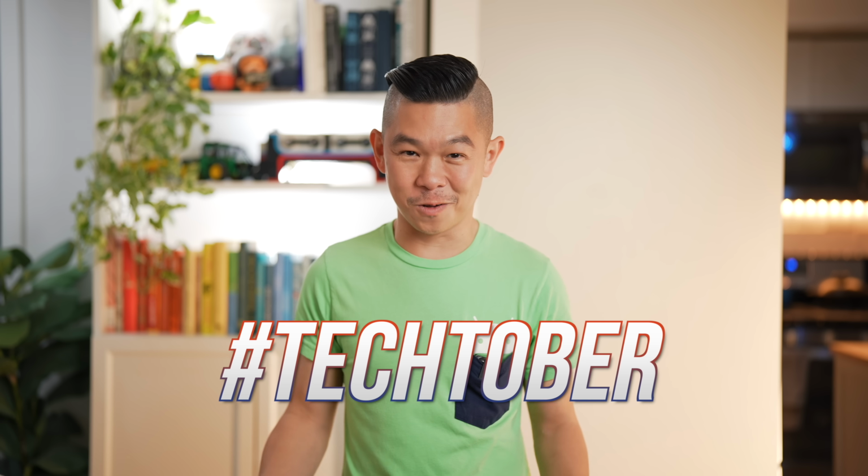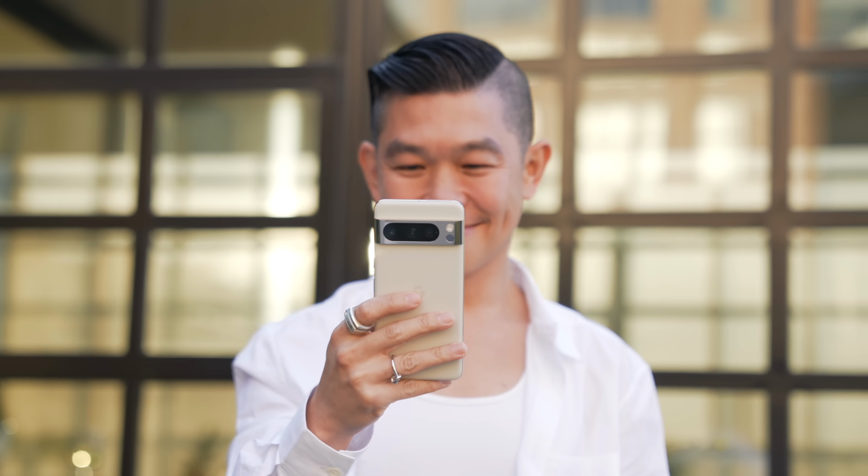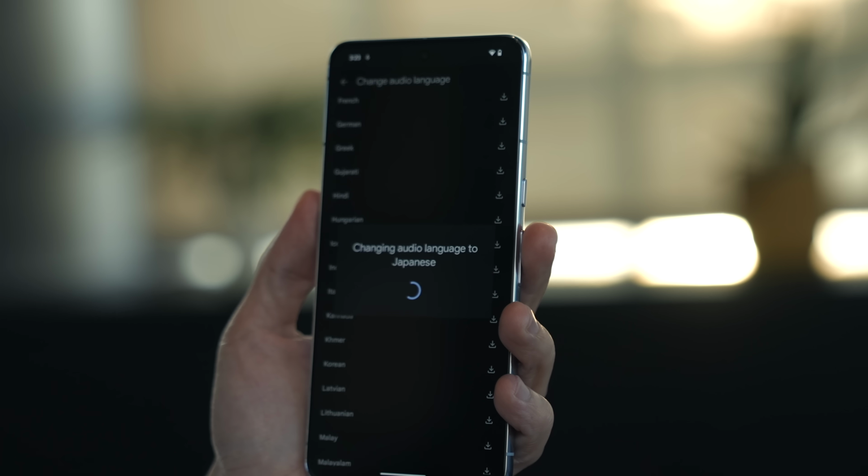October continues, and this time it's Google's turn. Today in New York, or at least today when this video goes live, they announced the Pixel 8 and 8 Pro, featuring among a host of new stuff, better cameras, and more software features. But should you go out and upgrade today?